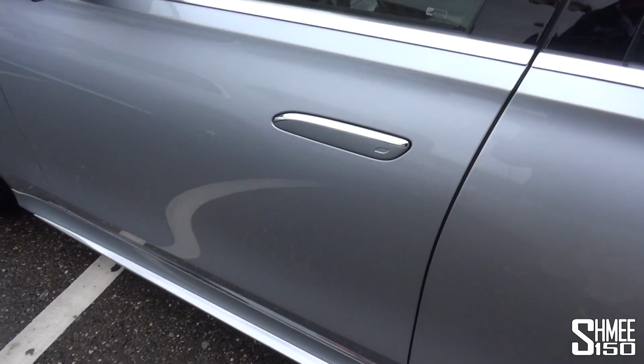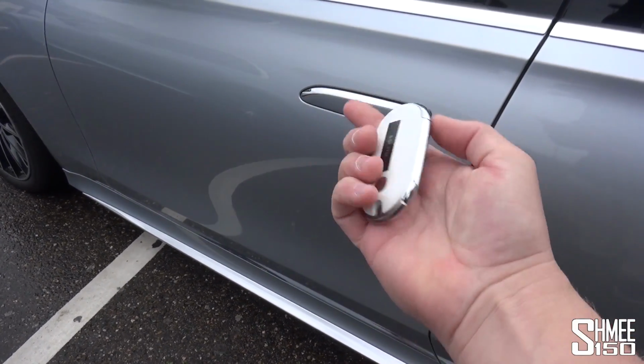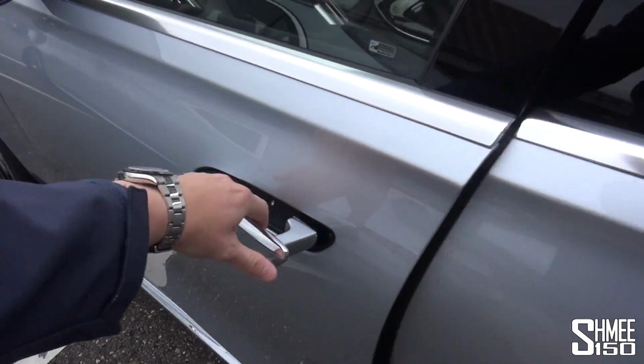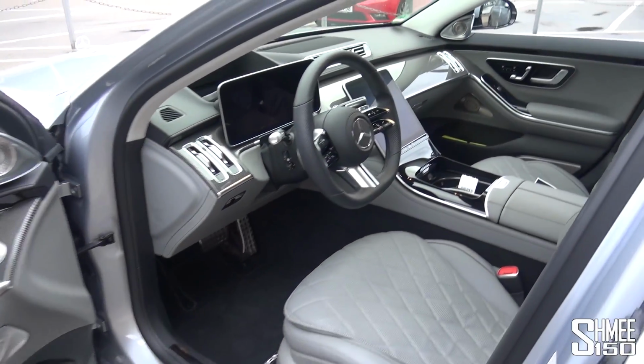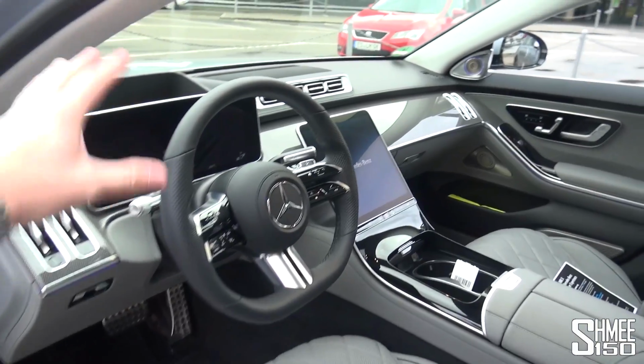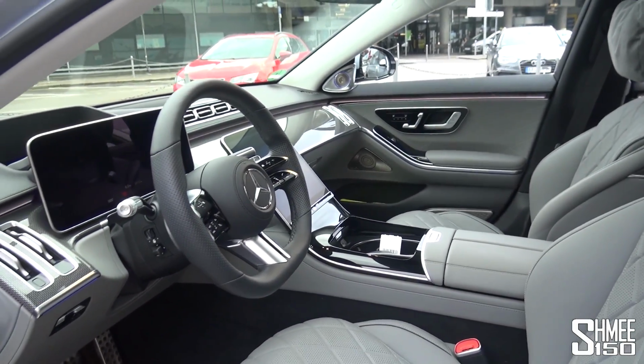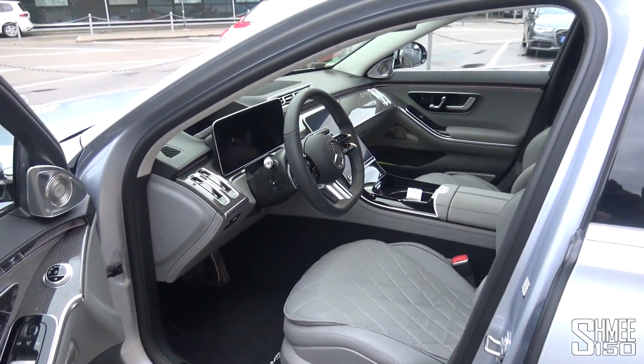I'll show you very quickly the key that I've got in my pocket, the new style Mercedes key that the car has. When you open it, the door handles pop on out, and inside you can see this is a land of luxury. The new technology, 5 digital displays around the car, the new steering wheel, and so many advanced comfort features, as many of which as possible I'm going to run you through today.